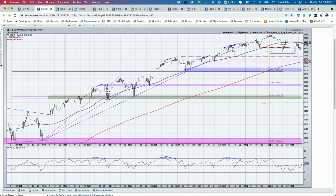The S&P testing its 50-day. I think tomorrow is really clear, or could be a clear indication of whether that is a sustainable bounce or not. And I think that's what I would be looking for on the chart of the S&P.